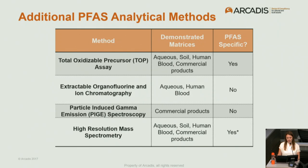The next two methods both measure total organofluorine. They are not specific to PFAS, which I'd just like to point out because if you're using them with a media like wastewater, where you might expect other kinds of fluorinated organic compounds, you're going to pick up the fluorine from those compounds as well.